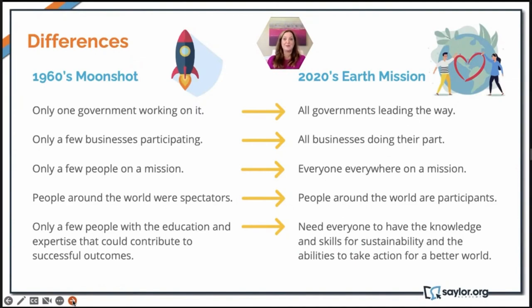A big difference is that people around the world, when we sent men to the moon in the 1960s, were spectators. People were just at home watching on their TVs, which I'm sure was amazing. However, to achieve sustainability, people around the world now have to be participants, part of those who take action to do things differently to create a better world. Back in the 60s, there were only a few people with the education and expertise that could contribute to successful outcomes, rocket scientists and engineers, for example. And today, we need everyone to have the knowledge and skills for sustainability and the abilities to take action for a better world.